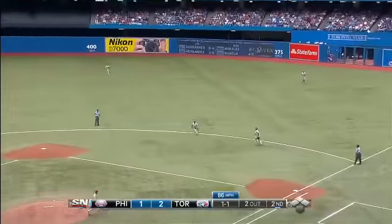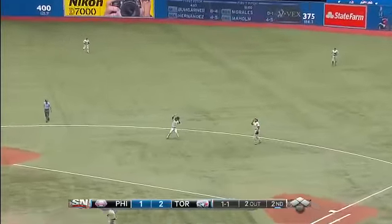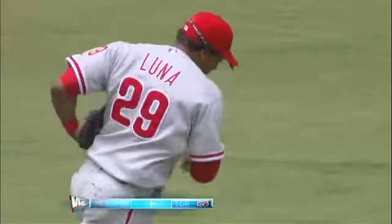Here's a pitch popped up on the right side. The second baseman, Martinez. Now he can't find it, and the first baseman picks him up. Hector Luna with a heck of a play to pick up his second baseman. Watch this. Can't even find it, and now the first baseman has got to sprint.